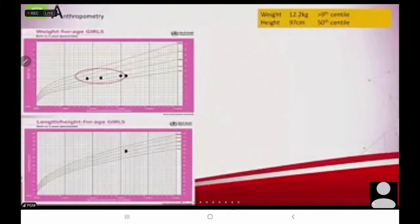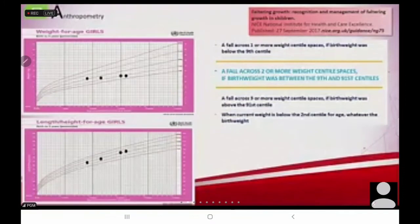Next slide, please. Within the UK, of course, the most important thing we look for is that trend of growth. And you can see here, looking at the child's growth pattern, that this child has drifted down the centiles over the last 6 months. Next slide. And you can see, of course, if we look at height, this has been maintained at a normal height growth. So using our national guidelines, the NICE guidelines, this child has shown a fall across more than 2 centiles over this period with a normal birth weight. So this is indicative for us that an intervention may be required. Next slide, please.